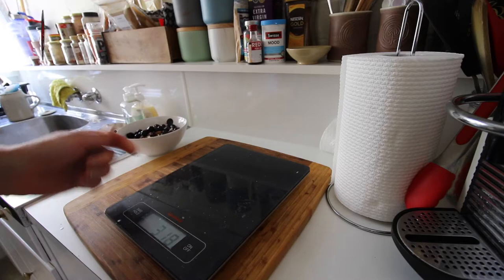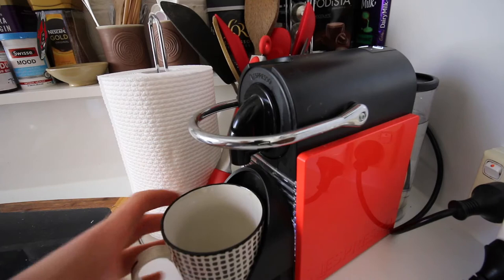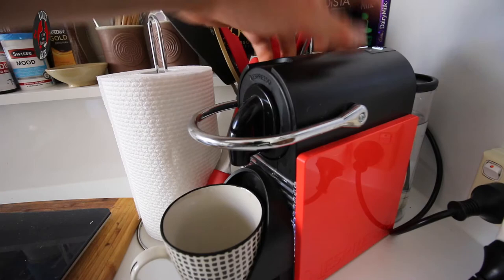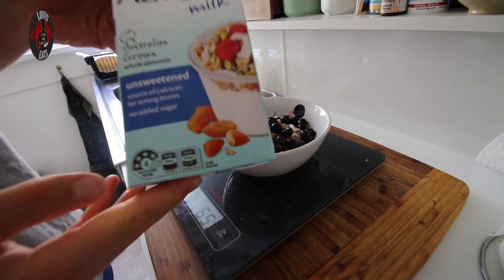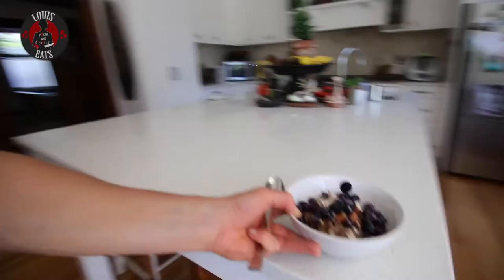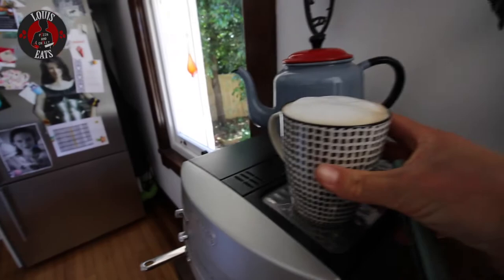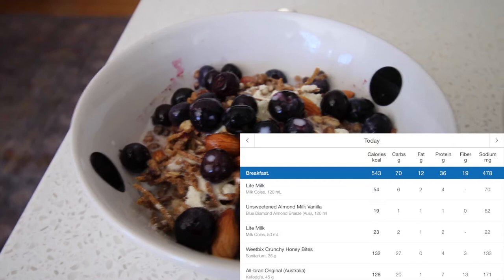Now I'm gonna put on the espresso machine, ready for the coffee. Measure out about 125 mils, I guess, of milk. Coffee is done. I'm just gonna add some light milk and then also some unsweetened almond milk. And also, for my coffee, I've just frothed up some milk here. So it's gonna be my post-workout breakfast. The cereal and the coffee come to, I think, about 540 calories.